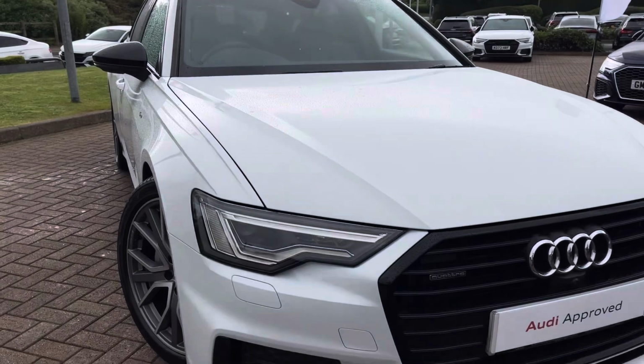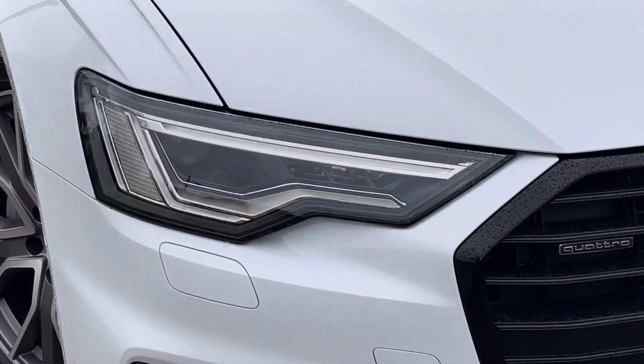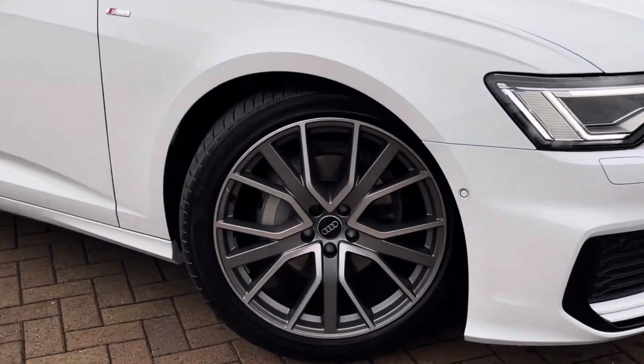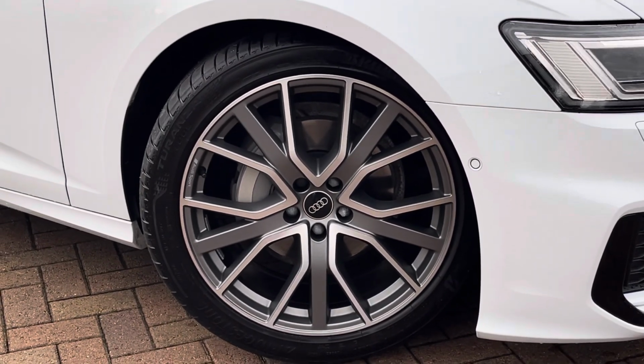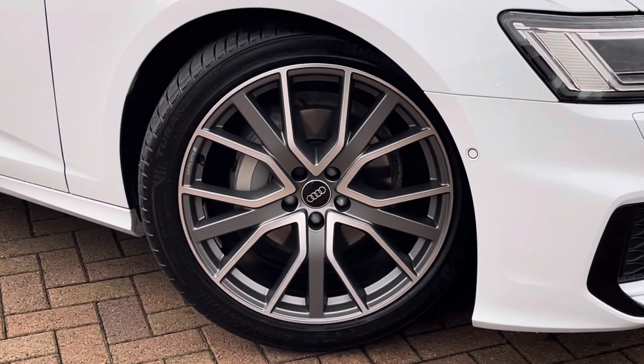On the front we have these fabulous LED headlights with LED daytime running lights, giving you maximum visibility regardless of weather condition. And on all four corners, these 20-inch Audi Sport cast aluminium 5 V-spoke star design alloy wheels finished in matte titanium with a diamond cut finish, offering a lovely contrast to that white metallic paintwork.